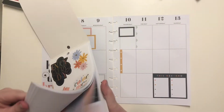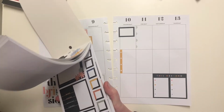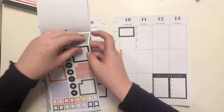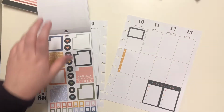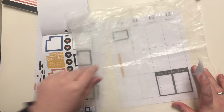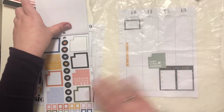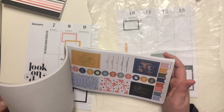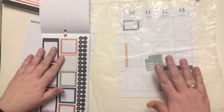And then Friday, we'll need a box. None of those. I actually really like this one, it says make today beautiful, and I feel like I could use this. So what if I put this here and then I put a box covering that up? I think that could look really cute. I just need to find a box that I want to use. So there's that.